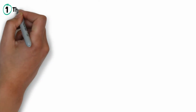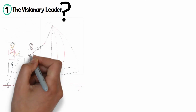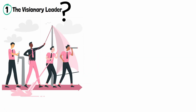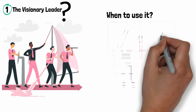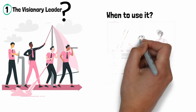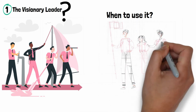Leadership style number 1, the visionary leader. What is it? Visionary leaders use big vision as an inspiration to create momentum toward a shared goal. They are bold, charismatic, and can empower others to act. When to use it? When your team needs a new vision or a dramatic new direction, visionary style is used to create a new movement or to encourage change and innovation.